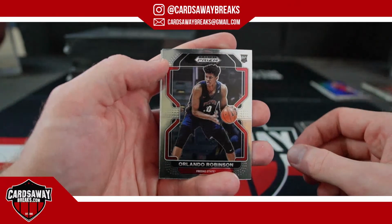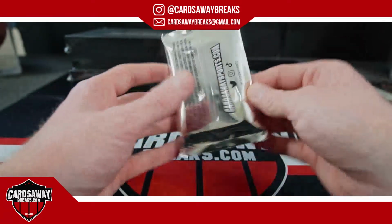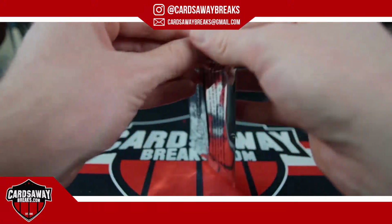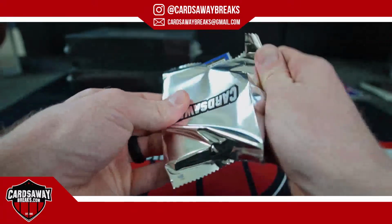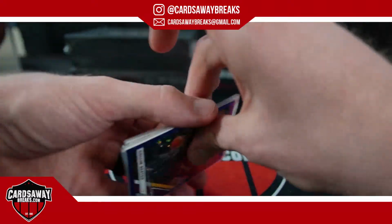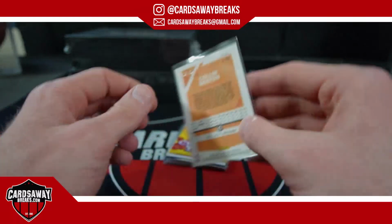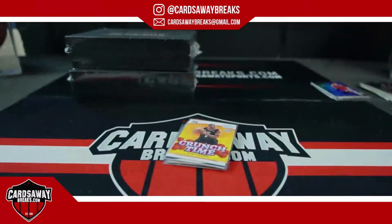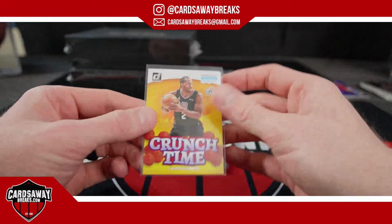Orlando Robinson for the Heat, I'm pretty sure, and a Jerry West. Either the Heat or the Bulls on the Robinson. I think it's actually the Bulls. Blue Disco, Collin Sexton, numbered to 50 for the Cavs. Crunch Time, Kawhi Leonard for the Clips base.